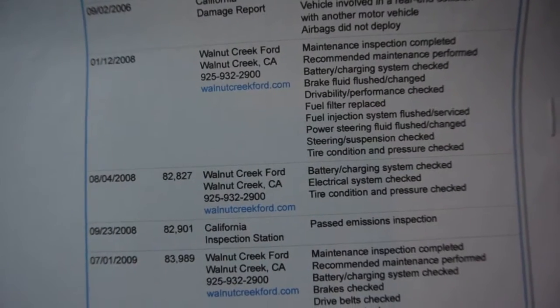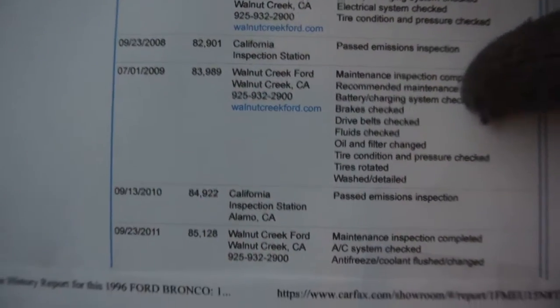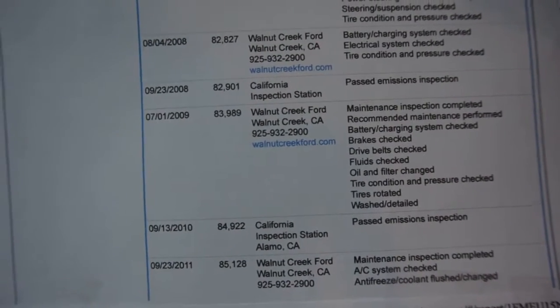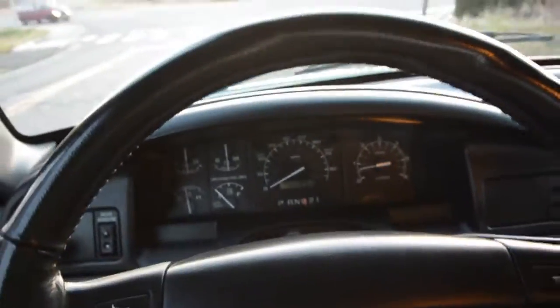Fuel filters have always been done. All the fluids were done. Belts, fuel filter and the fluids are usually stuff that people kind of overlook. Antifreeze flushed, AC system gone through, and that was last at 85,128, so about 1,500 miles ago.